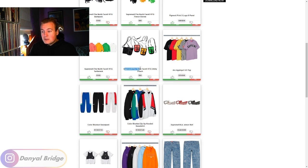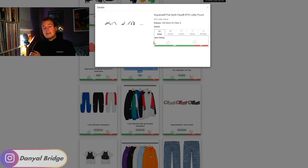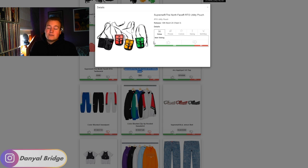Moving on to the Supreme North Face RTG utility pouch. Some of you were feeling that in the comment section of our previous Supreme North Face video. I'm not a huge utility pouch kind of guy, but a lot of people are. They like to use it as an accessory. Totally understandable. I wouldn't go for the colored ones. I'd probably just stick to the black. Nice black accessory, keep it nice and black.